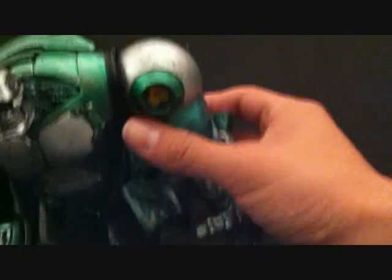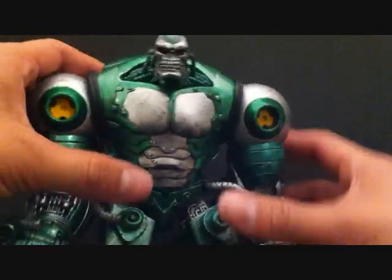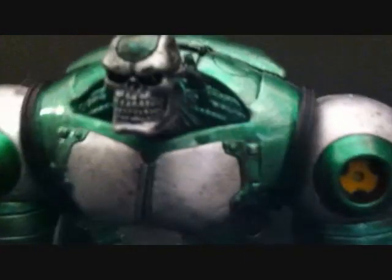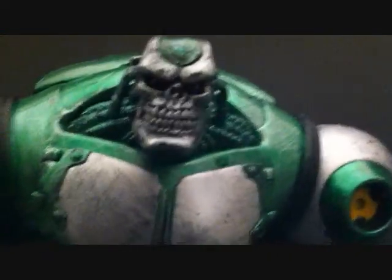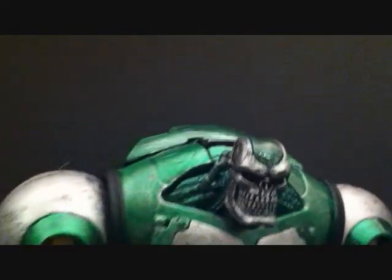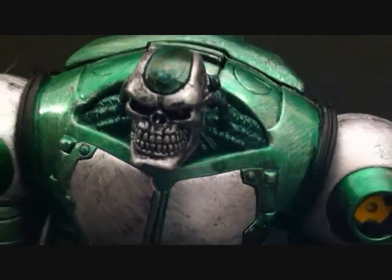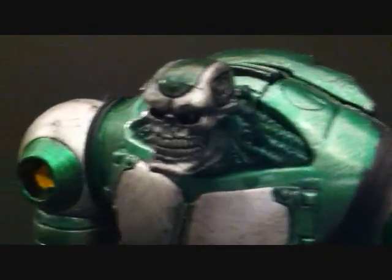Set the camera down really quick. Want to get another close shot of the head sculpt. Just a great figure. I seriously thought that this guy's eyes glowed. I think I said that right, glowed. I thought they lit up. Detailing in the head sculpt's very nice.